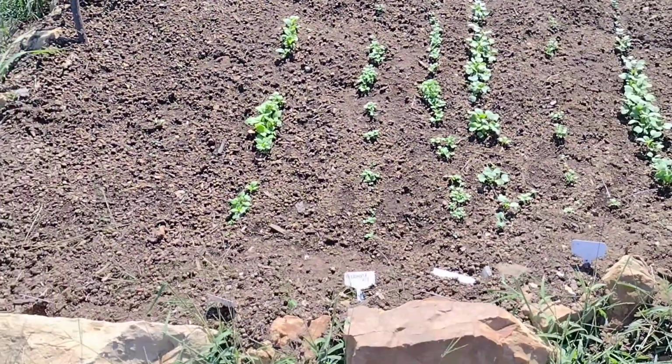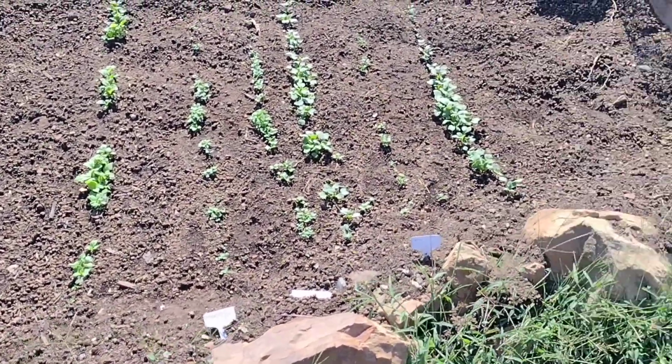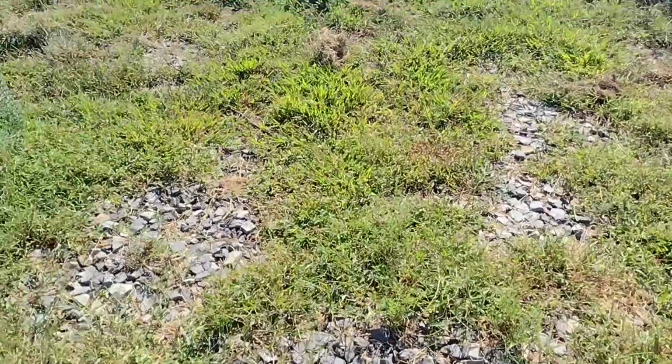So this is a garden I planted a week ago. 7 days, friends. 7 days. Radishes, things like that, they only take like 3 to 4 weeks to grow, come from seed to harvest.